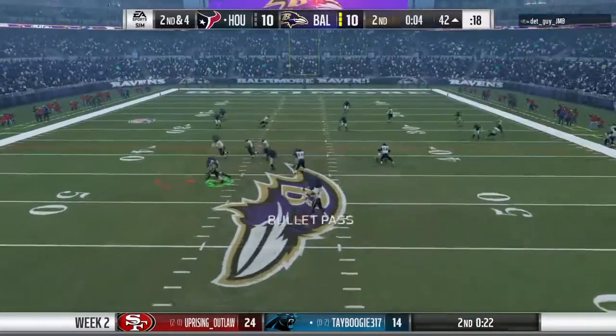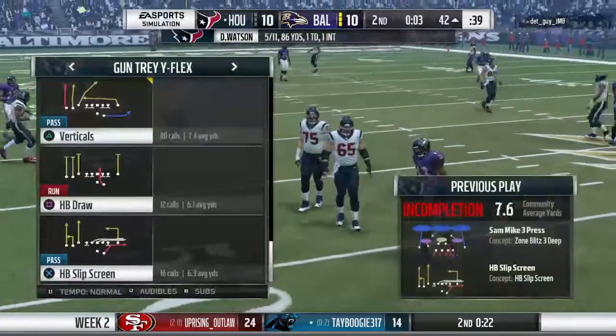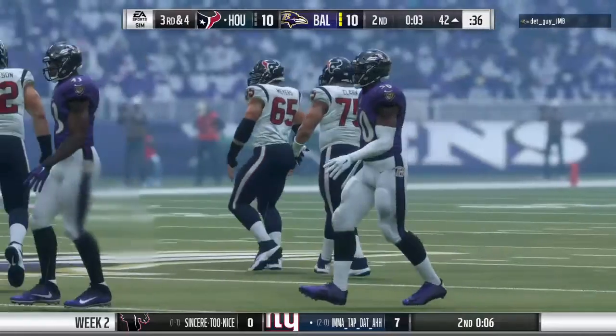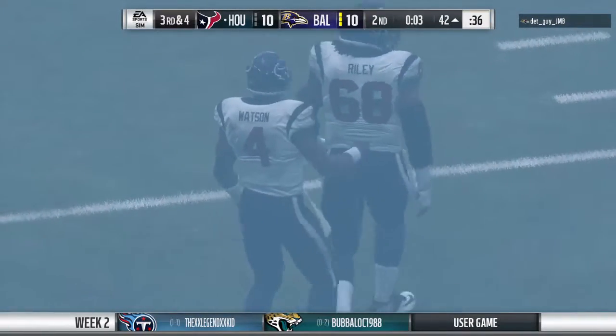To throw on second is Watson. And this is incomplete with a clock showing just 3 seconds left. It's a lot of contact going on there, and in the end, unable to keep 2 hands on the football and bring it into his body. Everything looked pretty good until the finish.